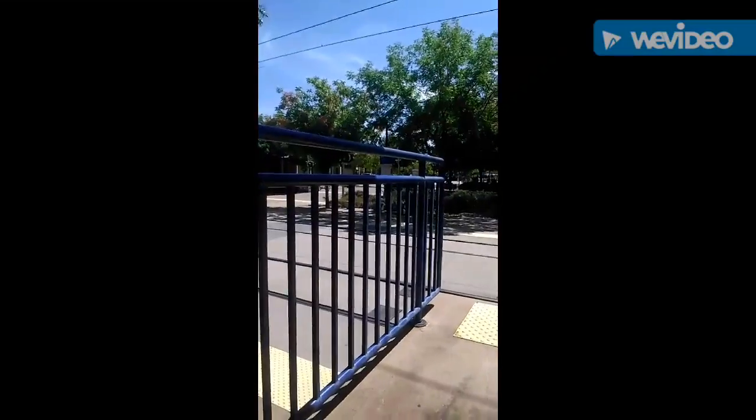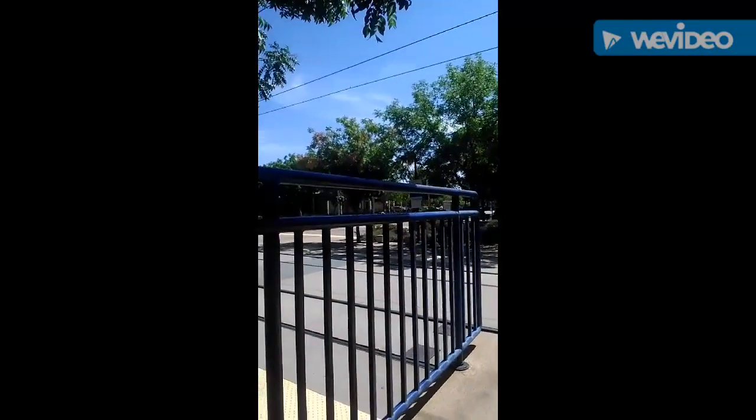So yeah, we're going to the park. I got on the ramp here. There's a ramp, and that goes onto the train.